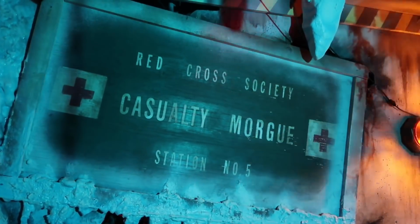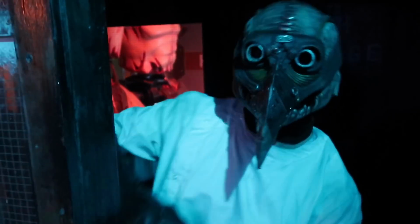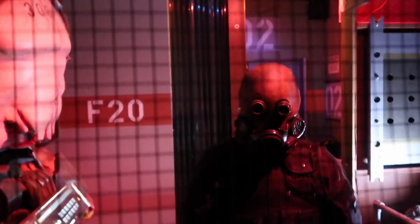Are you pointing? I don't like the looks of this through the fence. Waiting on me. Are you waiting on me? Okay, that's pretty scary. Making quite a racket over there. The Red Cross Society Casualty Morgue. Oh, look at that! Oh, you were waiting on me earlier, and you got me. Yes, take a bow. Very good, sir. Very good.